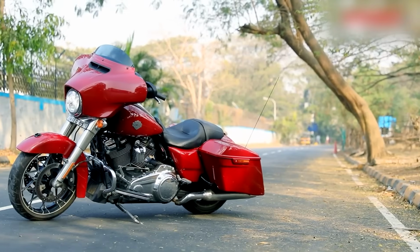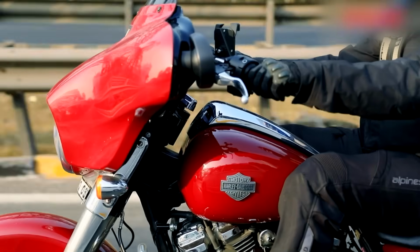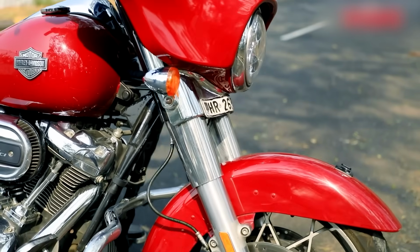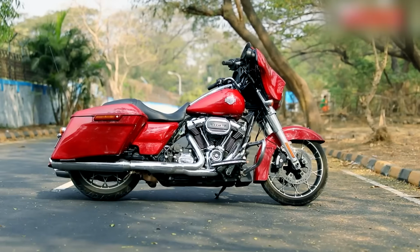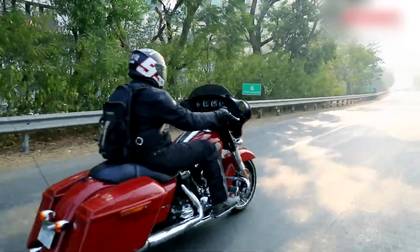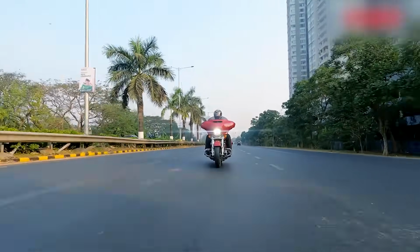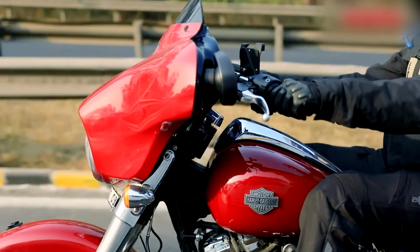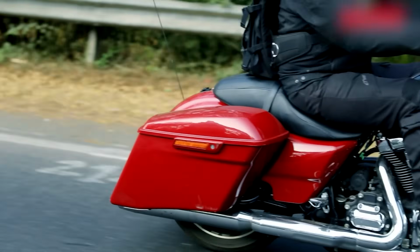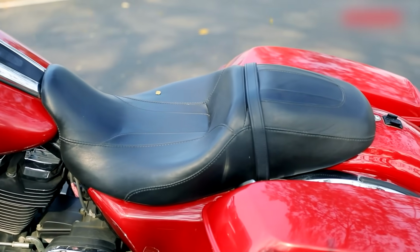The Street Glide Special proves that you can have classic Harley style and character without sacrificing reliability or functionality. This bike represents Harley's commitment to building motorcycles that work as well as they look. The Street Glide Special isn't just about image. It's about creating a touring motorcycle that can compete with the best bikes from any manufacturer. Harley has finally figured out how to build bikes that satisfy both the heart and the head.